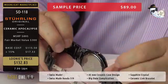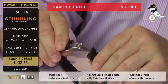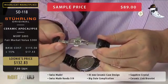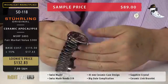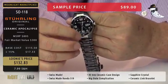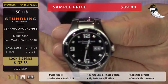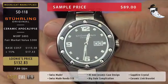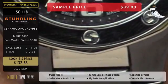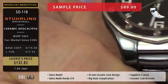You've got the nice push button dual deployment butterfly clasp on this. You probably have to have links taken out. It's pretty generous. So there it is. You just use the push buttons and it pops right open. And this one here is a 43 millimeter case size. You see these signature Sterling S screw heads going around the perimeter of the bezel. Let's come in on those, Ronnie. Get right in on those S's. The signature Sterling S screw head, really nice. One only, guys. The black with the silver tone accent.